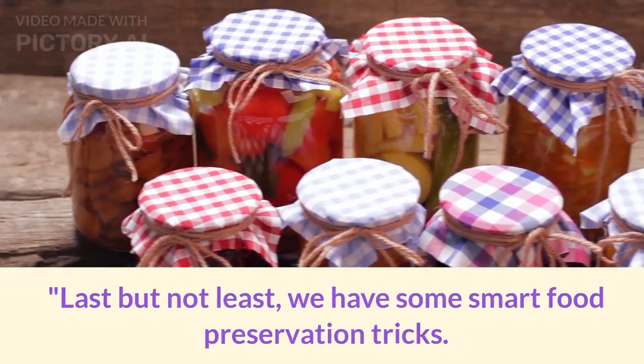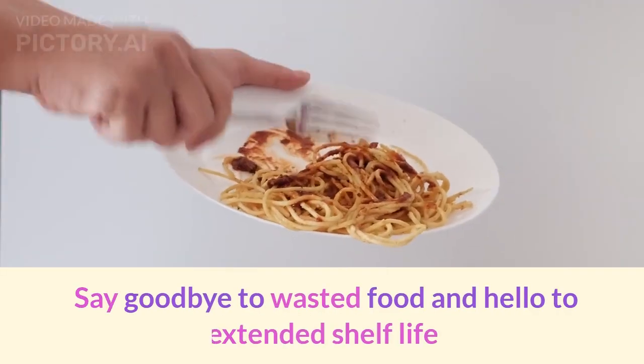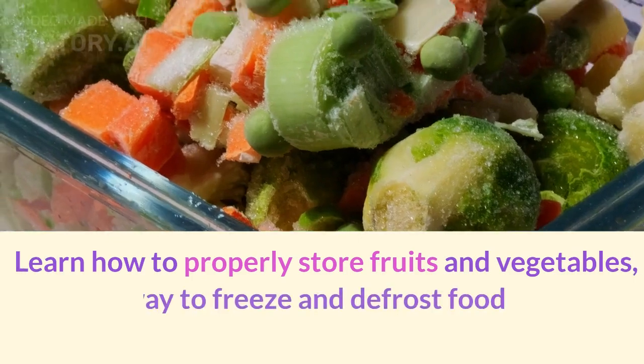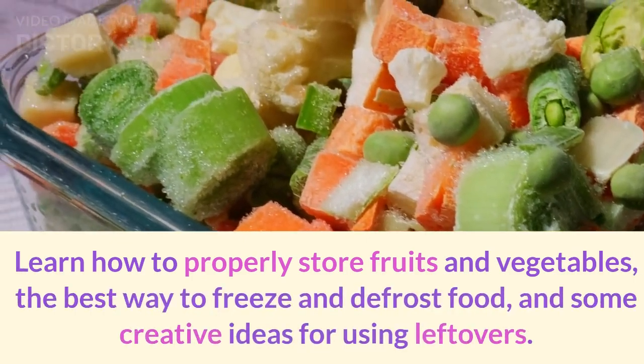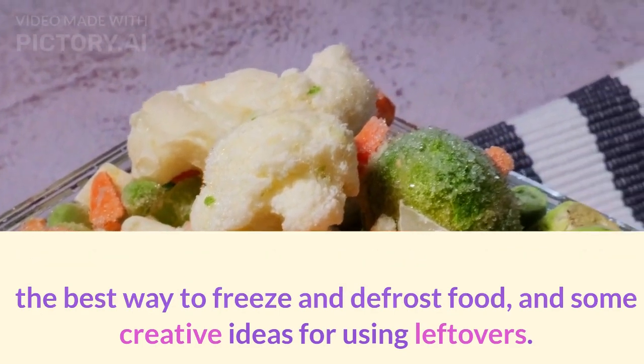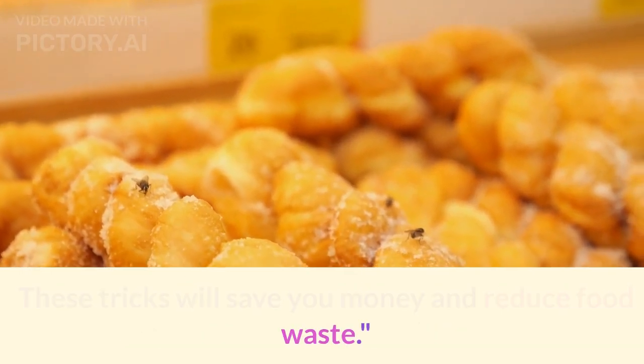Last but not least, we have some smart food preservation tricks. Say goodbye to wasted food and hello to extended shelf life. Learn how to properly store fruits and vegetables, the best way to freeze and defrost food, and some creative ideas for using leftovers. These tricks will save you money and reduce food waste.